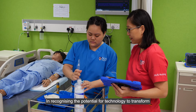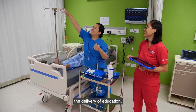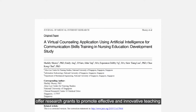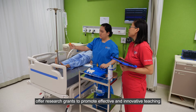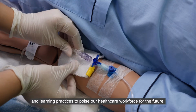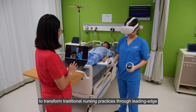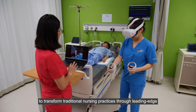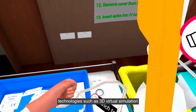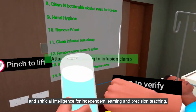In recognizing the potential for technology to transform the delivery of education, innovation and enterprise, the Ministry of Education and Ministry of Health offer research grants to promote effective and innovative teaching and learning practices to poise our healthcare workforce for the future. NUS nursing faculty has leveraged on these grants to transform traditional nursing practices through leading-edge technologies such as 3D virtual simulation and artificial intelligence for independent learning and precision teaching.